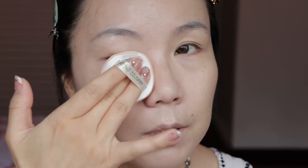It's like 30 to 40% max. You can build up obviously, but for the first layer it's very difficult to have a medium coverage. But since I changed it to puff, every time I can get medium coverage.